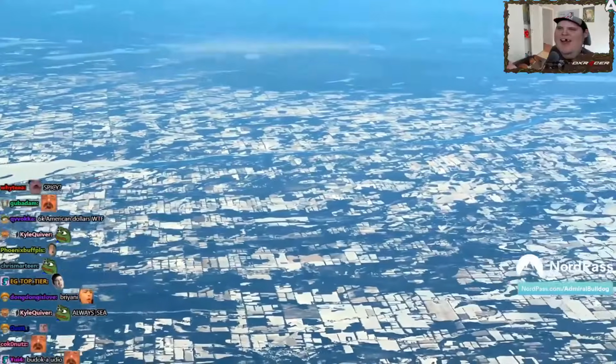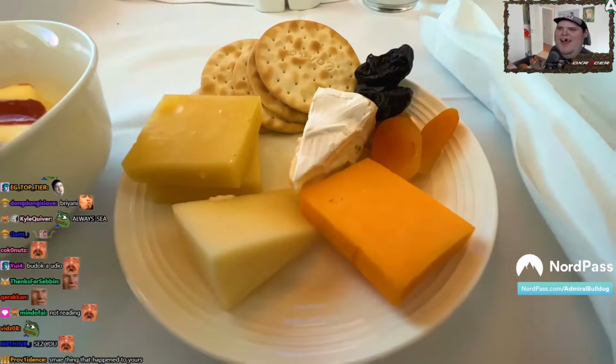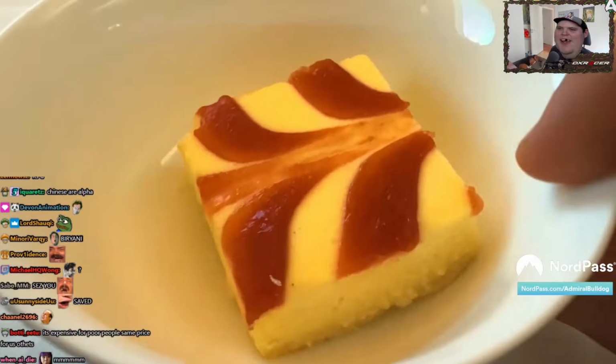It's technically 1:44 p.m. Does time mean anything anymore? I'm going to finish this up and then have some dessert. Right here, dessert. Assorted cheese, not just cheese, it's assorted. I got cheesecake made from guava. Is guava a type of cheese? I don't think it is.